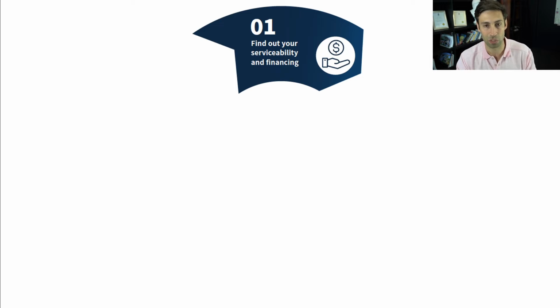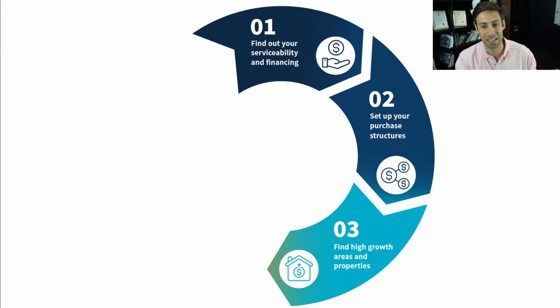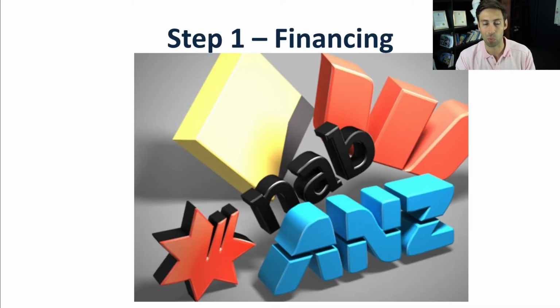Number 1 is to find out your serviceability and your financing. Number 2 is to set up your structures correctly before you purchase. Third is to find high growth areas and high growth properties. Number 4 is to put in written offers and buy a property under the market value. And then the 5th step is to refinance, to withdraw the equity and repeat again back at number 1. So I'll cover what each of these steps involves.